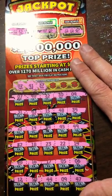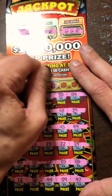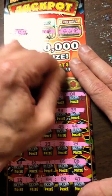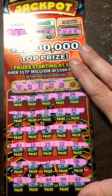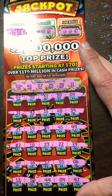Looking for a 37. I don't see a 37. I see a 47. We're looking for a 25. There's a 45, a 15, a 5, but no 25. I'm looking for a 28. Got a 48, 18, an 8, but no 28. And I'm looking for an 11.